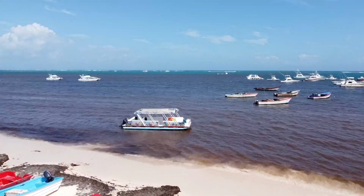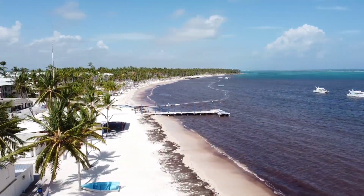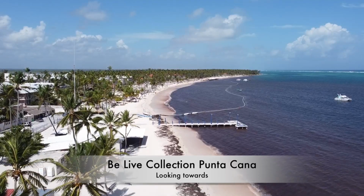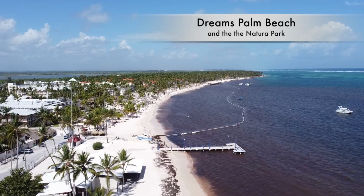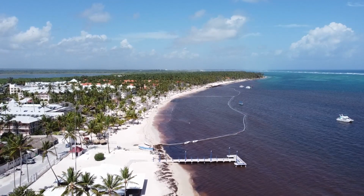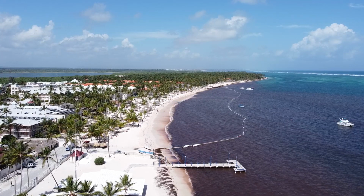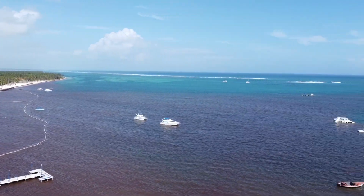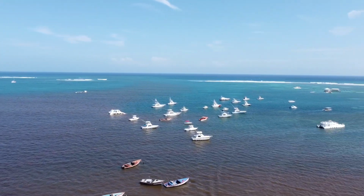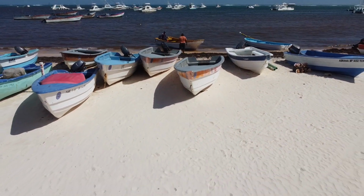The beach is clean, but the water is still a little brown. Looking towards the Be Live Collection Punta Cana, and behind the Be Live there is the Dreams Palm Beach and Natura Park. Natura Park is still closed, and they told me it's probably going to be another year until they open back up. They want to renovate. Again, a strong wind warning. The whole phone, the app was vibrating and I had to come down. But I have another little video for you from the Catalonia.